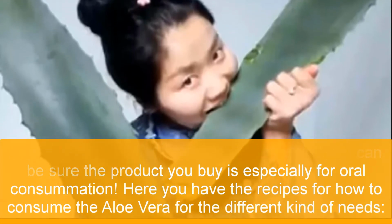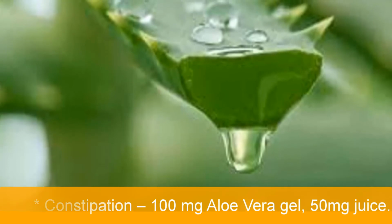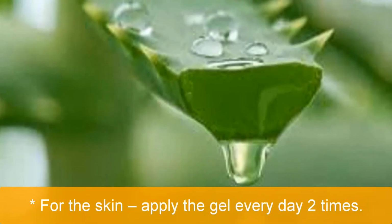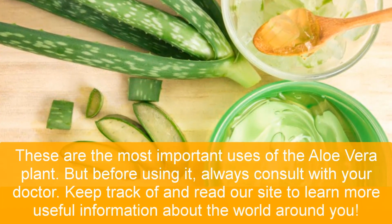Here you have the recipes for how to consume the aloe vera for the different kinds of needs. Constipation: 100 mg aloe vera gel, 50 mg juice. For the skin, apply the gel every day 2 times. These are the most important uses of the aloe vera plant. But before using it, always consult with your doctor.